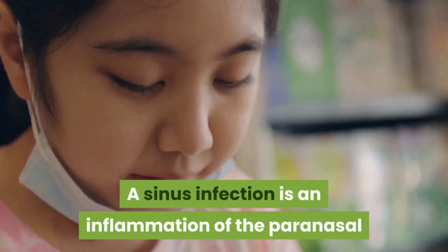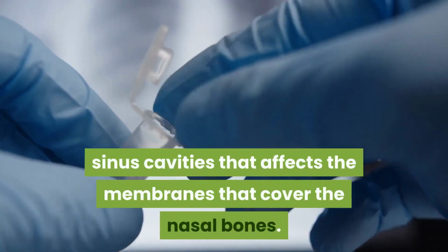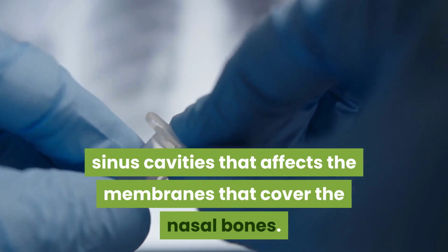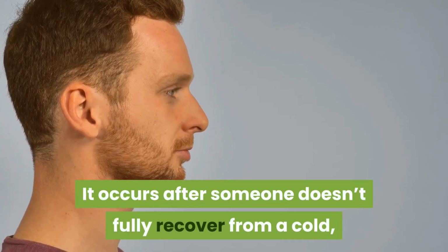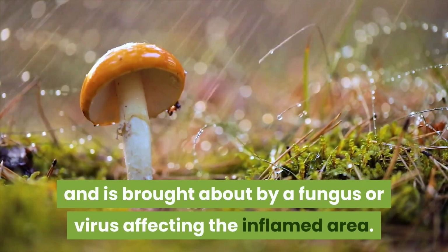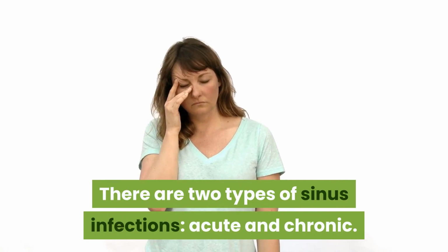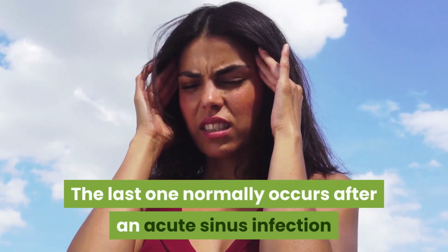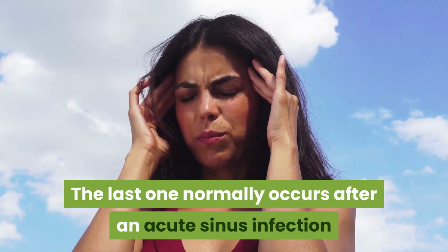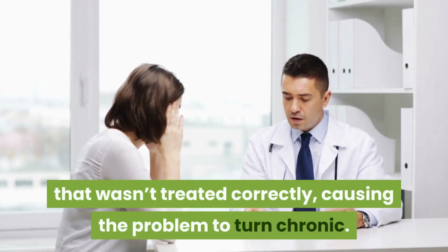A sinus infection is an inflammation of the paranasal sinus cavities that affects the membranes that cover the nasal bones. It occurs after someone doesn't fully recover from a cold, and is brought about by a fungus or virus affecting the inflamed area. There are two types of sinus infections, acute and chronic. The last one normally occurs after an acute sinus infection that wasn't treated correctly, causing the problem to turn chronic.